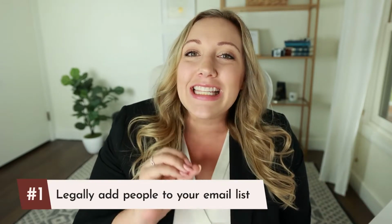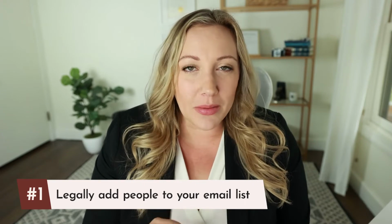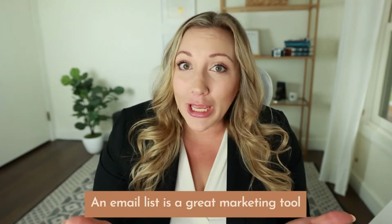Step number 1 is legally adding people to your email list. Of course, you want to build an email list so that you can market your digital product. But is your opt-in set up correctly? As you're building your email list, you're probably offering some type of freebie or lead magnet for people to sign up and enter their first and last name and email address to get something free from you in return. And then they get to be on your email list.